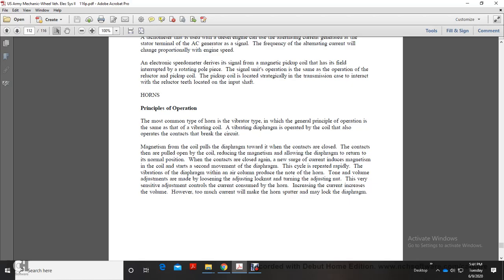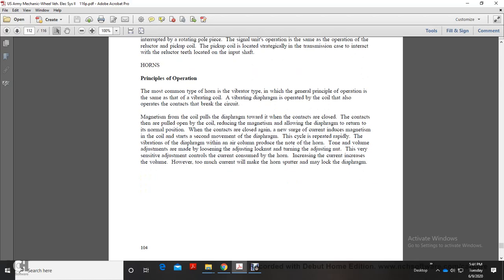Horns, principal operation. The most common type of horn is the vibrator horn. The general principle of operation is the same as a vibrating coil. The vibrating diaphragm is operated with the coil, also operated with the contacts breaking the circuit. Magnetism of the coil pulls the diaphragm toward the coil while the contacts are closed.